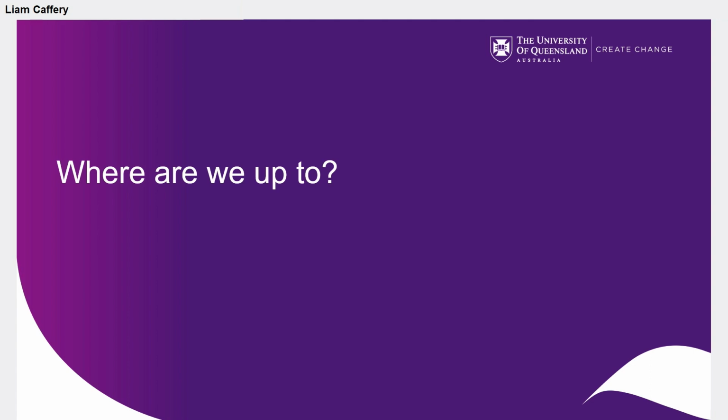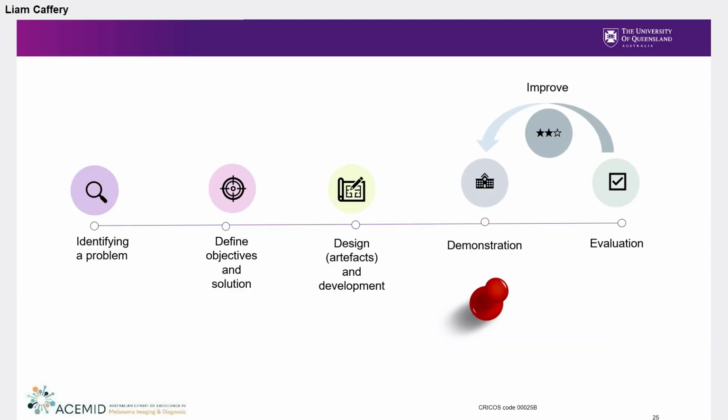So where are we up to in this project? Well, we've identified the problem, we've defined the objective, we've done most of the design work. So we're at this demonstration stage here. A project this ambitious, we probably didn't realise how many problems we were actually going to come across. So we're at this iterative stage of demonstration, evaluation, improvement, and everything like that. And as I say, I anticipate we'll be here for quite a while.